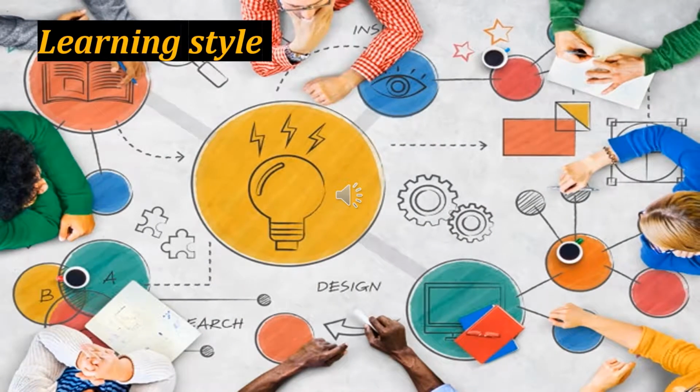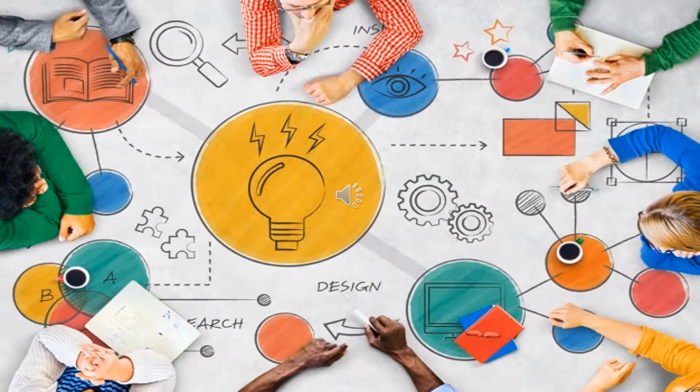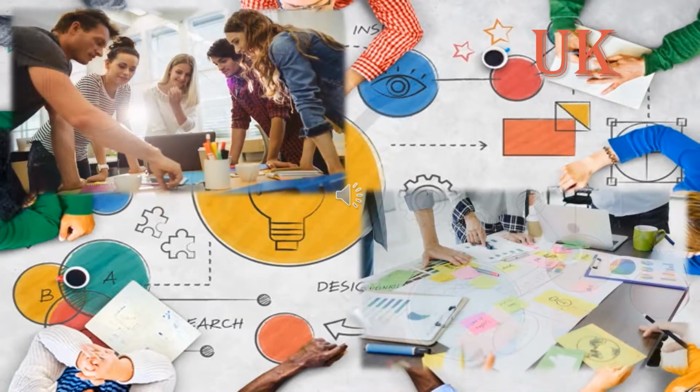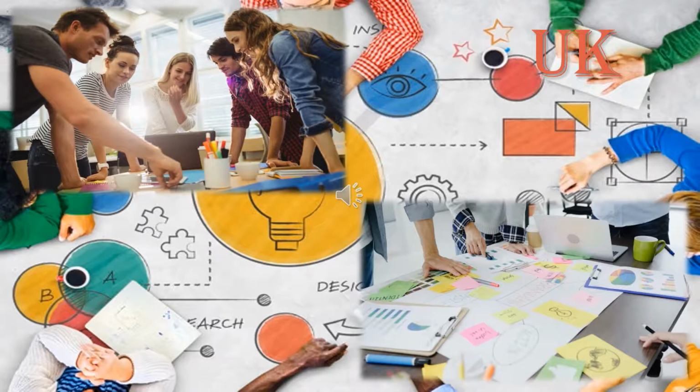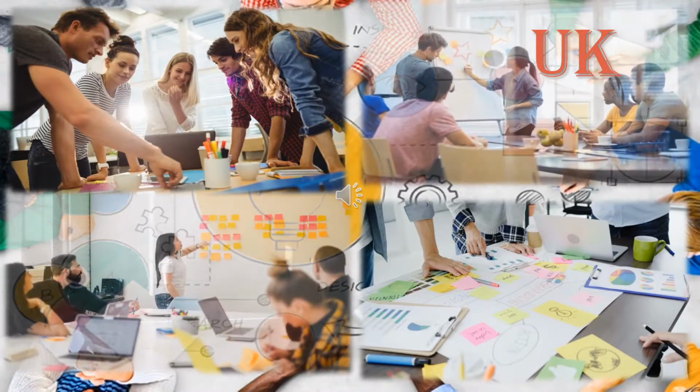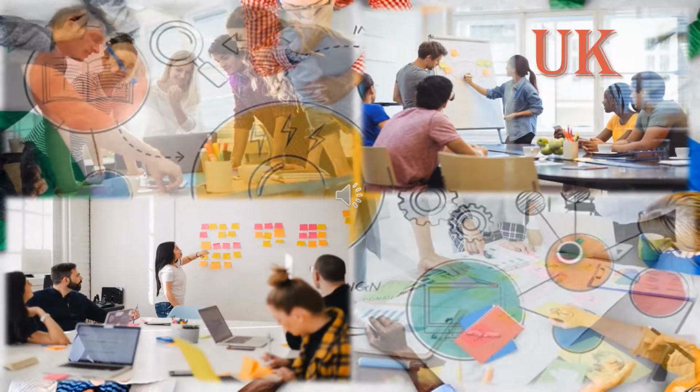Third is the learning style. The learning style in the UK is a quite different experience for students compared to the US. For instance, in the UK, a majority of the burden for learning class materials falls on the students. Expect lots of group work, presentations and workshops where everyone is expected to participate in class, so be prepared.